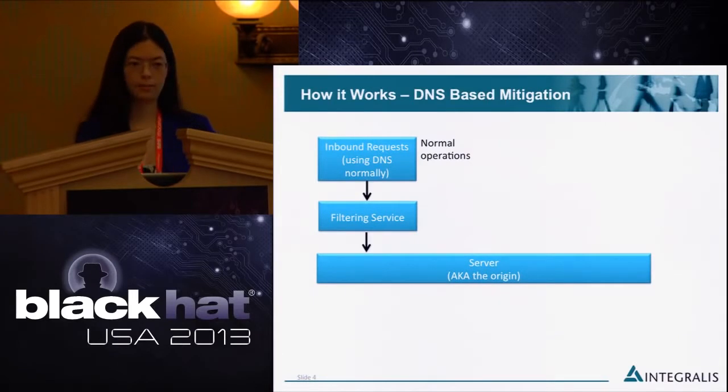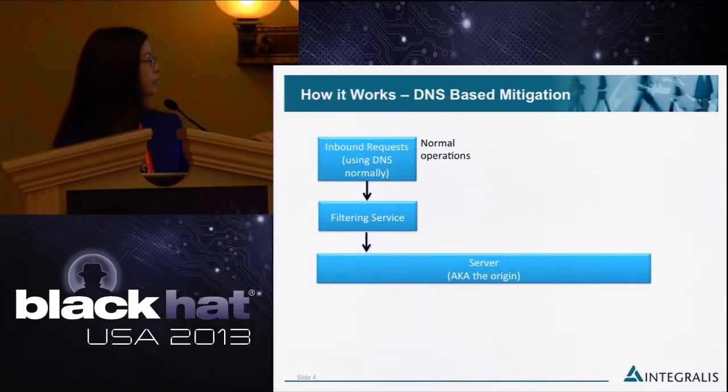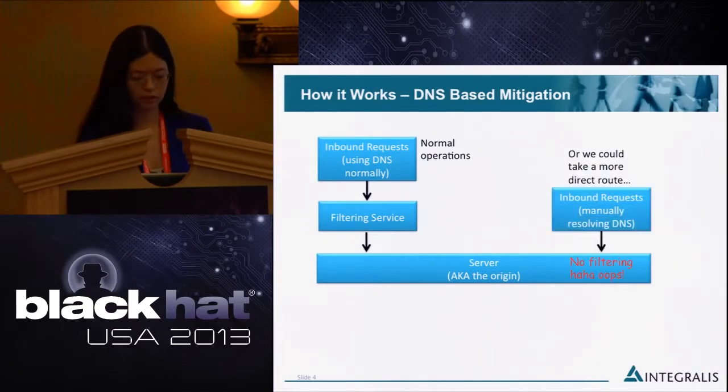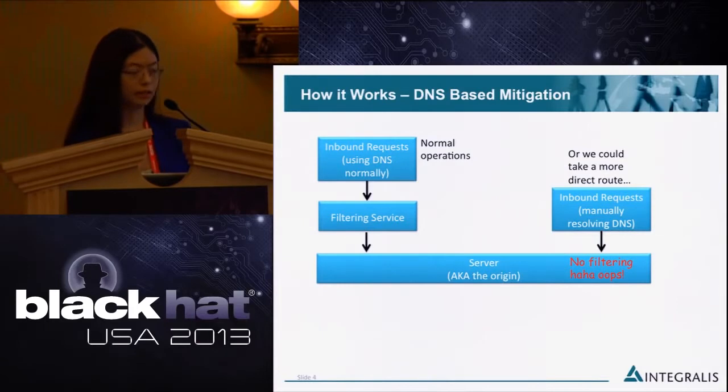And here's how it works when I bypass it. On the left side, you can see the normal operation. Traffic goes in, gets filtered, processed, goes back out. But on the right side, you can take a more direct approach just by interacting with the origin directly. Once you can do that, you can bypass any filtering, scrubbing, or sanitization.